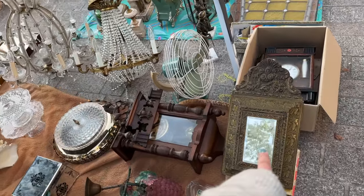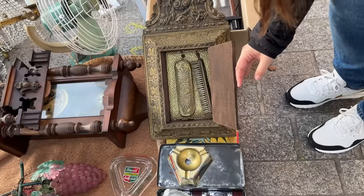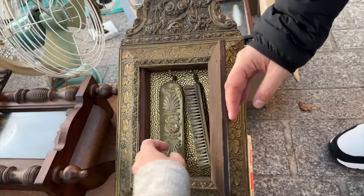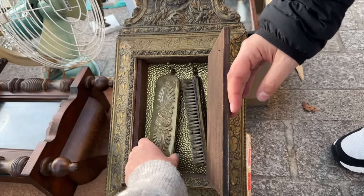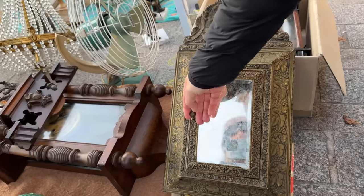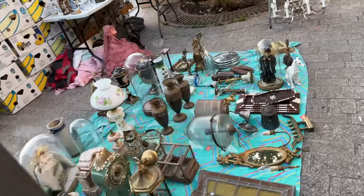Oh, wow. That's beautiful. And it opens. It's like a medicine cabinet. Oh, no way. It has a hairbrush. And what's the other one? Is it two hairbrushes? Two brushes. Wow, with the monograms on them. That's amazing. That's really cool. That's really neat. Wow. Oh, I love this one.